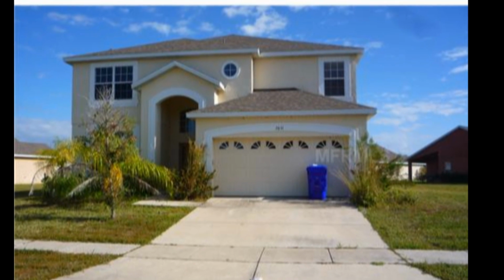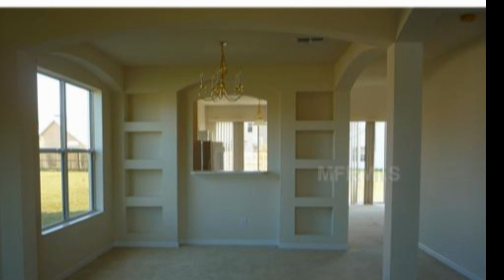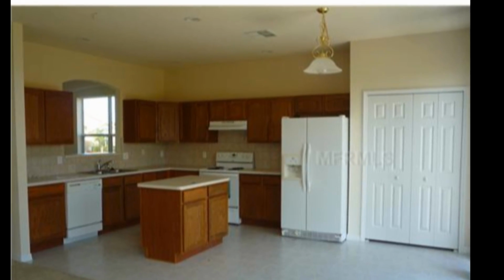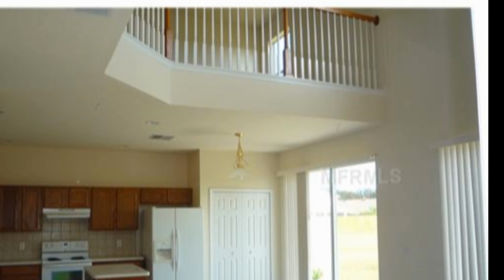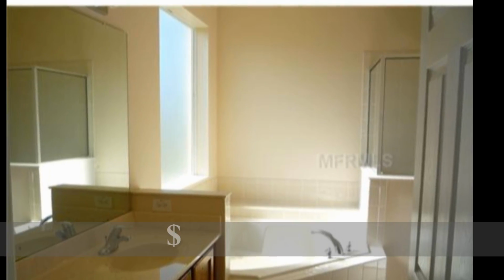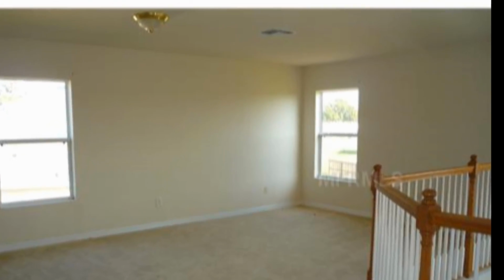Second one, Shingle Creek Reserve at the Park. We got a 5-bedroom, 4.5 bath. This is a beautiful house. Take a look at the pictures. 2,877 square feet. Short sale, built in 2007, 1 day on the market, just hit, listed for $189,000 by Deborah Carpentieri of Keller Williams Advantage 2. There you go.